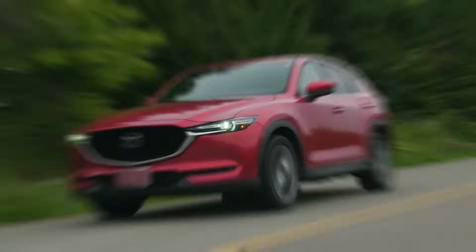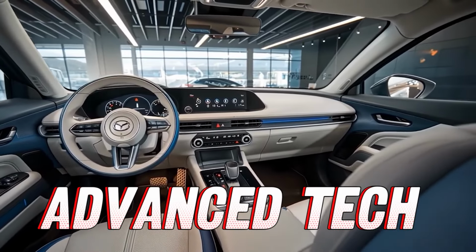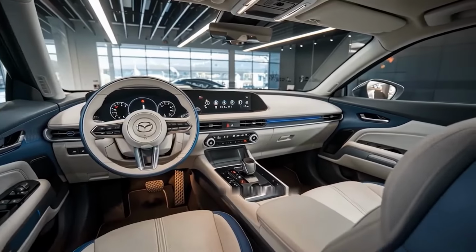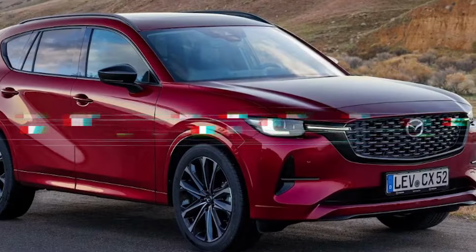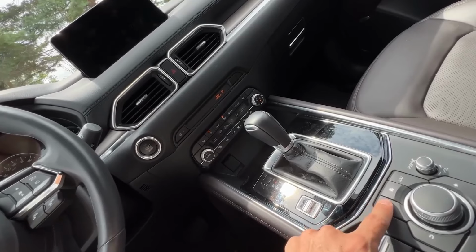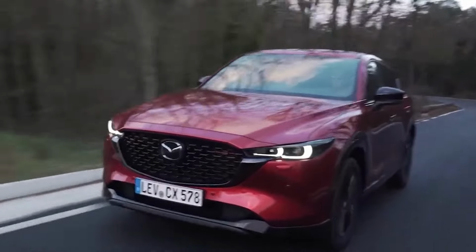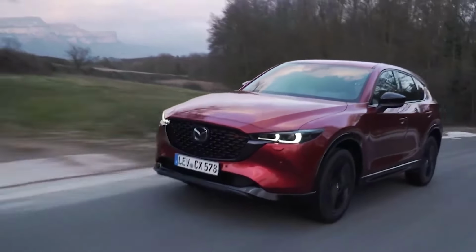But here's the kicker. Mazda slashed the price to undercut Toyota, while packing in tech so advanced it can literally stop you from crashing at an intersection. Stick around, because we're revealing the 7 game-changing features, including one hidden trick that no other SUV in this class offers. Don't hit skip. This might be the smartest SUV of 2026.